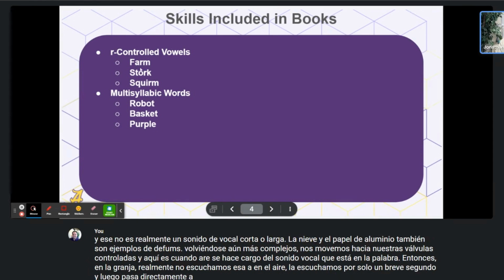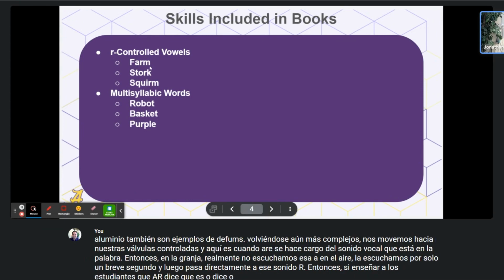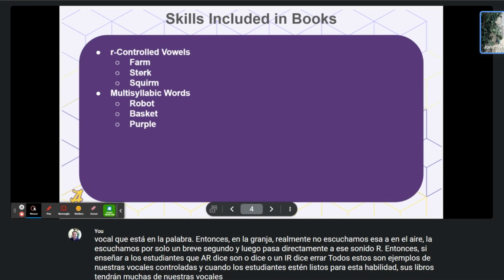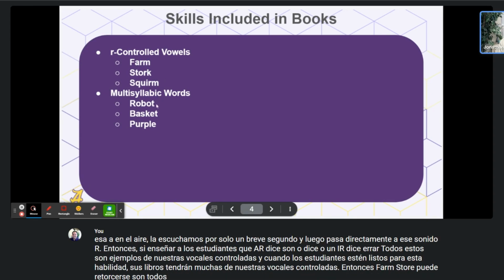So you have to teach students that AR says R, OR says OR, and IR says ER. All of these are examples of R-controlled vowels, and when students are ready for this skill, their books will have lots of R-controlled vowels in them. So farm, stork, and squirm are all examples of R-controlled words.